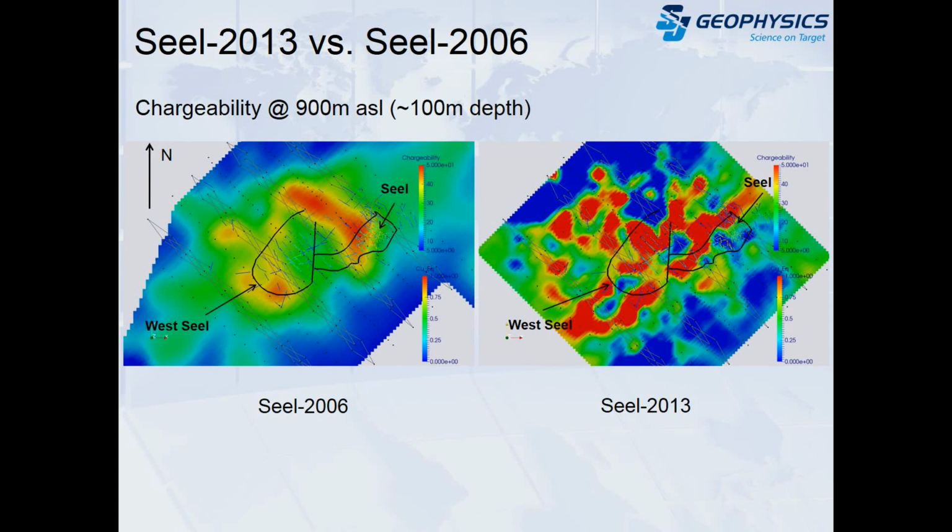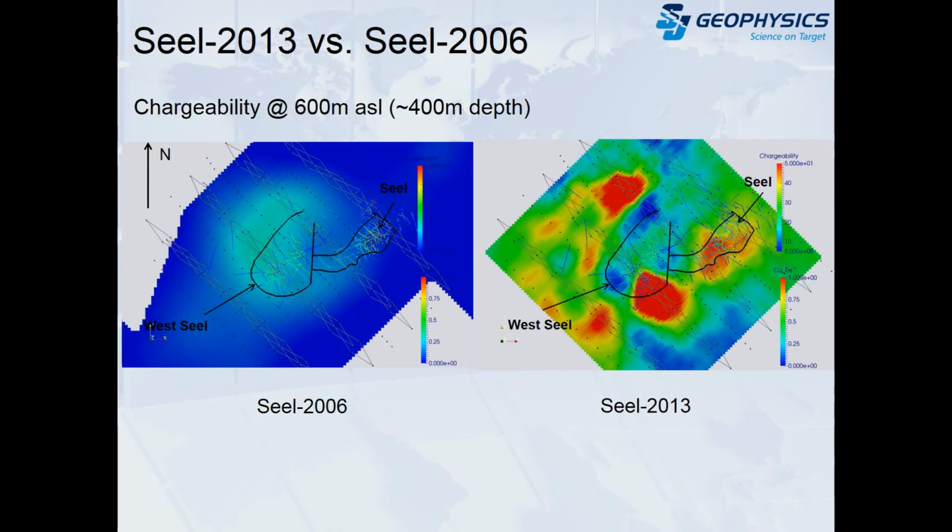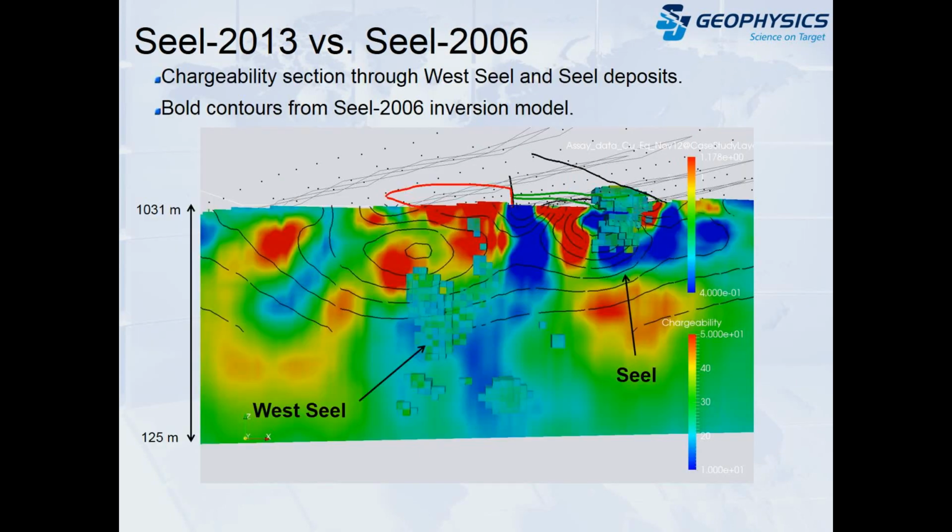And this is the chargeability, which shows similar things. It's very much more active. It still outlines the main zone very clearly. At 200 meter depth, you can see it's already starting to get washed out on the 2006 data, and there's still a lot of detail in the 2013. At 400 meters, the old data is completely washed out, and there's still information in this.